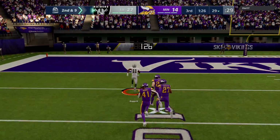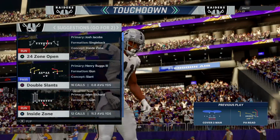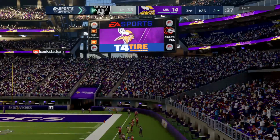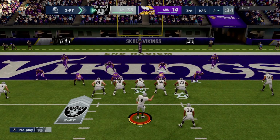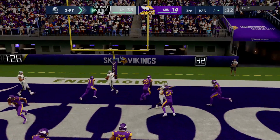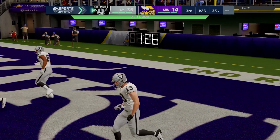That's caught inside the 20. And take it into the end zone for a Raider touchdown. Henry runs 71 yards. And the Raiders add 6 to their lead. So now Carr, he'll lead the Raiders up to go for 2. From the gun, it's Carr. And this is going to be caught. It's good. And that extends their lead by 2 more.